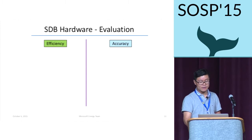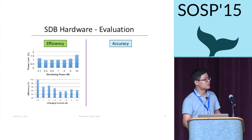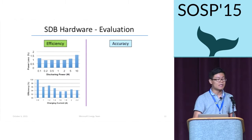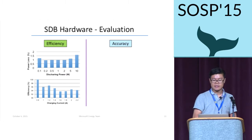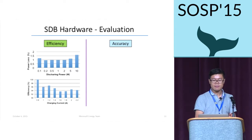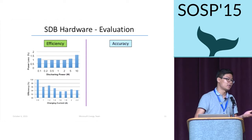We introduce microbenchmark experiments to determine the efficiency of the SDB hardware. We first present the efficiency result. For the discharging hardware, the loss because of the hardware components is between 1 and 2%. For the charging hardware, the efficiency is more than 93%, and the loss is due to the modification of the reversible regulators. However, we find that the reverse regulator is only 2% less efficient when compared with the traditional regulators.